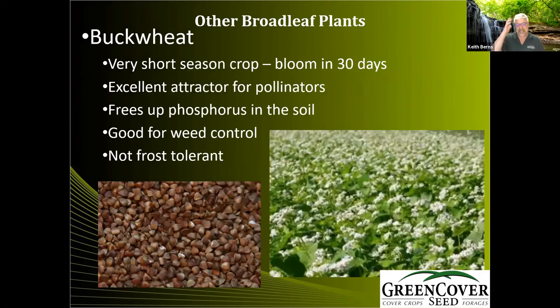Buckwheat, again, not a great forage, but it's great for the soil, grows very, very fast. It helps free up phosphorus in the soil. Cattle will graze it, but you would just want to keep it at relatively modest quantities. 2, 3, 4 pounds an acre is plenty in a grazing mix like that, but it's an excellent attractor for pollinators, and it blooms very quickly.